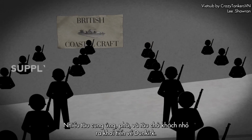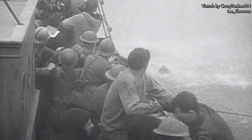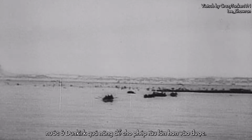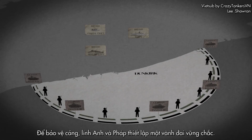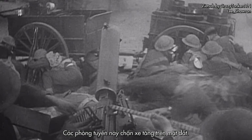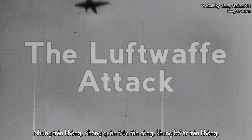A handful of supply ships, ferries, and small passenger vessels set sail for Dunkirk. However, embarking on the boats proves challenging. The waters of Dunkirk are too shallow to allow larger vessels. To protect the port, the British and French troops establish a strong perimeter. These defenses hold back the panzers by land, but by air, the Luftwaffe attack, raining terror from above.